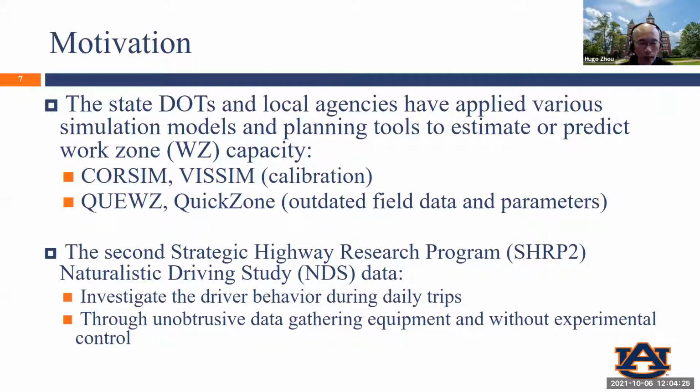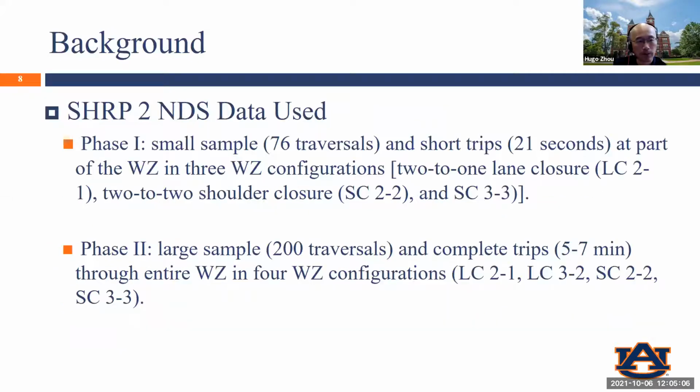Also, our planning-level tool, QuickZone, has been using very outdated field data. Those parameters have not been updated. So we are thinking that with this new NDS data, we can develop a headway selection table for different types of drivers at different segments of the work zone, and then provide more accurate calibration for work zone simulation tools and the planning tool. So that is the key motivation for this project.